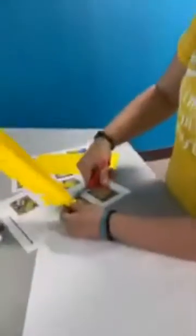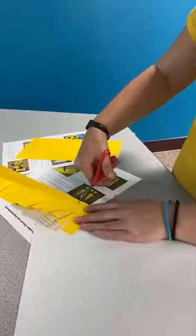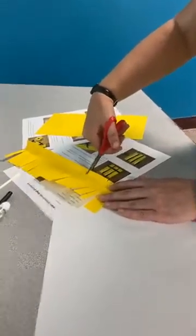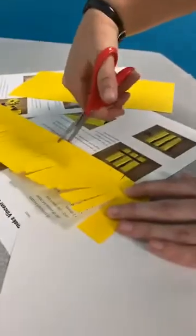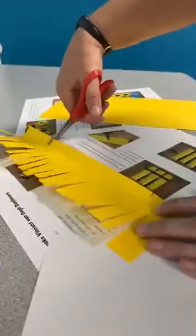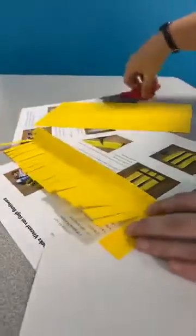Now, we have our 2 folds, and we need to cut. It's not as important to cut these ones as perfectly. Still just up to that fold. This is going to help us curl this paper around, because it doesn't look like a sunflower yet, does it? But very soon it will. Just up to the fold.